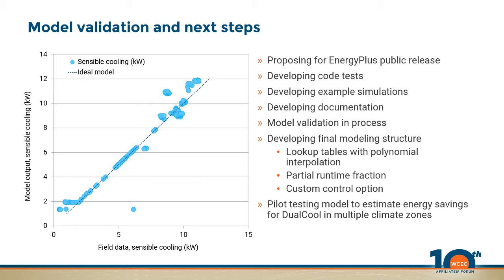The amount of data that's required to populate this model is not small by any means. However, I think it's really important for us to all admit that the things we're trying to do are complex, and there's not another way to represent the performance of this equipment with less data if you actually want to represent the performance of the equipment. So this is the detail about how this equipment performs.